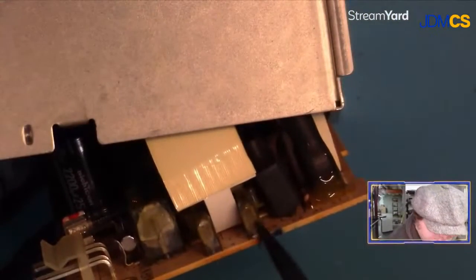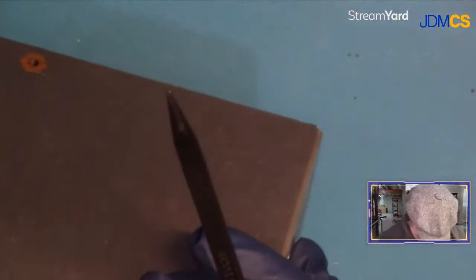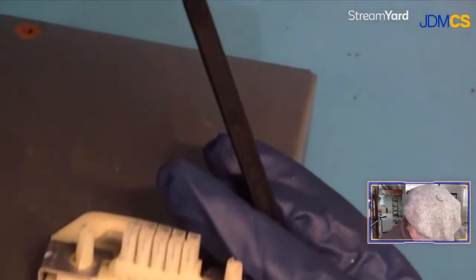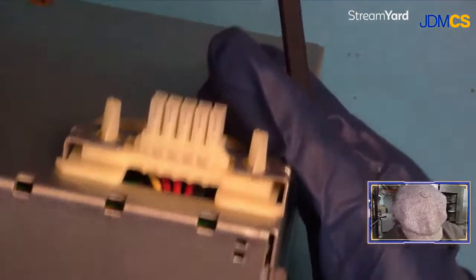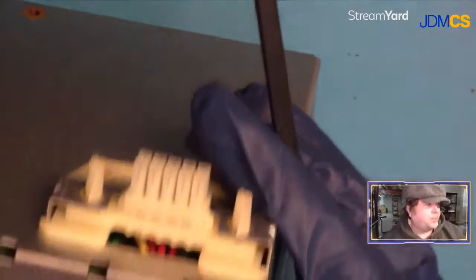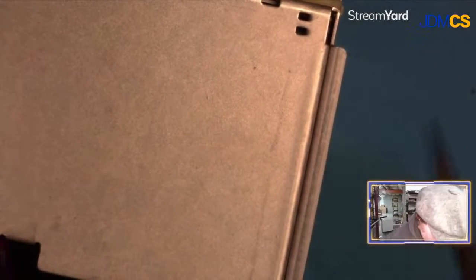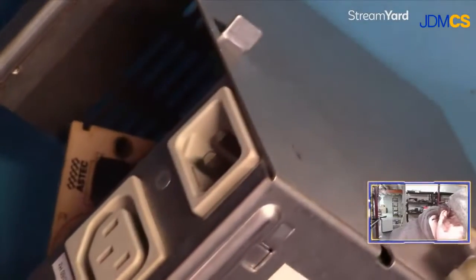Yeah, it looks like there's two little Rifa caps and a big Rifa cap. And they're all three cracked. I thought there was normally only two Rifa caps. Okay, so there's one X2 cap, and yeah, it's definitely cracked. And then there's two Y caps. So I'll have to order some of those. Actually, there are two X2 caps.